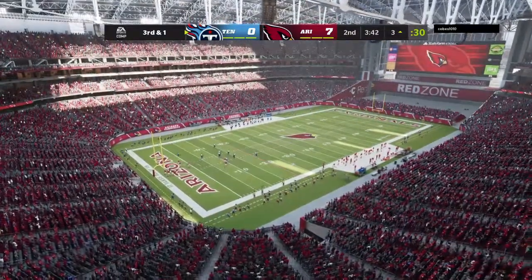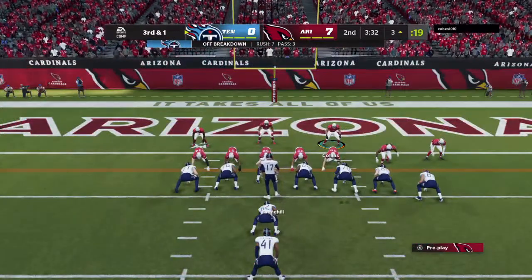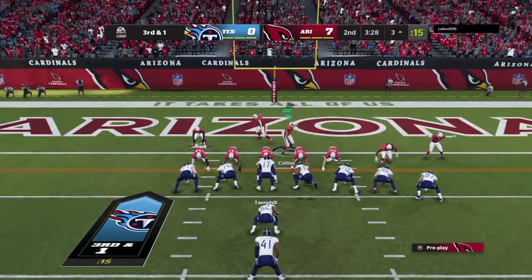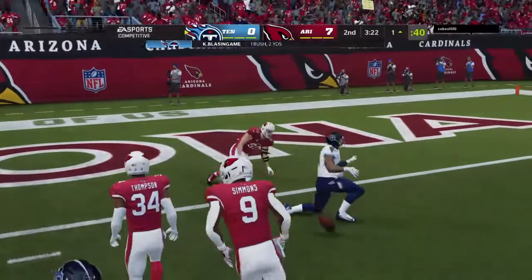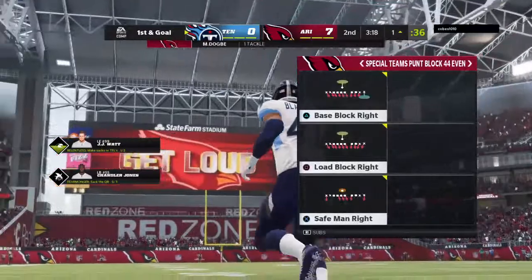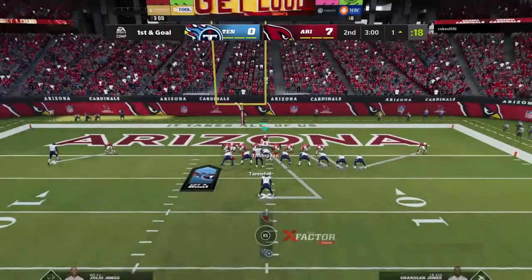Now let's find out if they're going to stick with the run here on third down. A lot of people would love to see some play action here. I say go with your best running play over your best blocker. Their fullback tries to push the pile. He didn't get the touchdown, but he did get the first down as he's tackled at the 1. Give him 2 on the play there. And the Titans are going to have a 1st and goal.